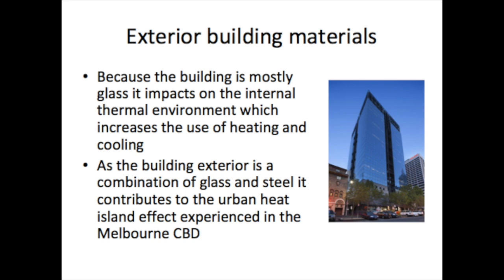Exterior building materials is the last aspect to be examined. The building is made from materials such as glass and steel that have the following impacts. Because the building is mostly glass, it impacts on the internal thermal environment, which increases the use of heating and cooling. And as the building exterior is a combination of glass and steel, it contributes to the urban heat island effect experienced in the Melbourne CBD.